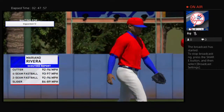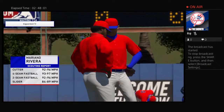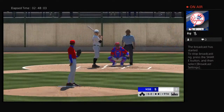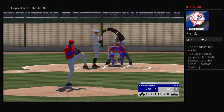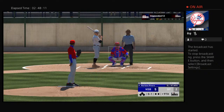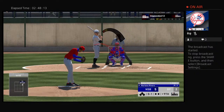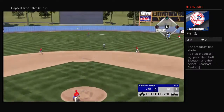Mariano Rivera comes out of the bullpen to shut things down here in the 9th. Mariano Rivera. Ready once again, Eddie Matthews. He'll lead things off here as we play the bottom of the 9th. Third baseman. And this is on the outside corner for strike 1. Probably a design take right there. They need base runners, so they're going to make them try to bring the ball in the strike zone.